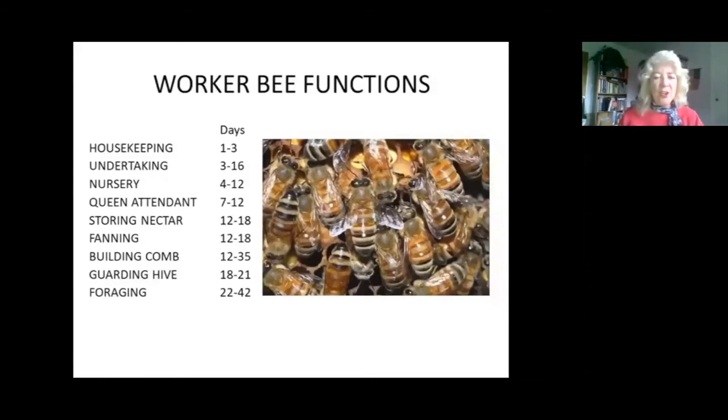And then when they get stronger, there's the storing nectar worker bees. The field bees, who are the oldest bees, come in from the field with nectar. So these storing nectar bees take the nectar from the foraging bees and store it in the hive. Then we have fanning bees. This is really quite amazing, to me it is anyway. The fanning bees, on a hot day like this, will be on that front entrance at the lower part of the hive, and they fan. It's bee air conditioning. They're sucking the hot air out of the hive.